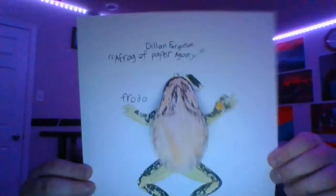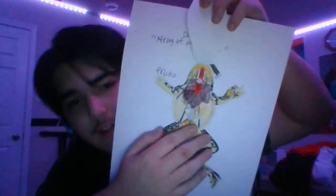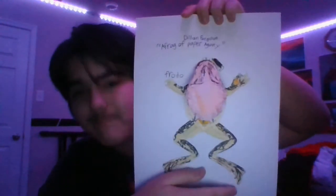This is a frog of paper agony. Everything's been colored in and put in the right places, by the way. Okay. His name is Frodo.